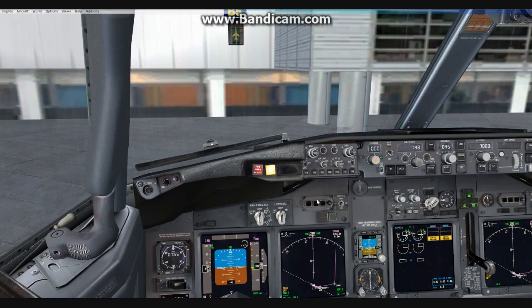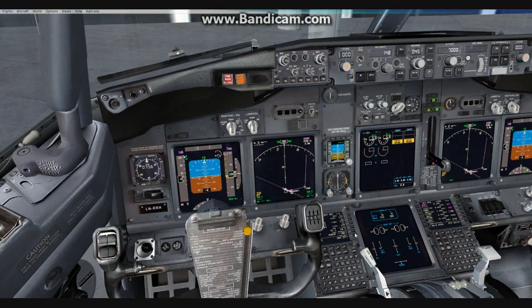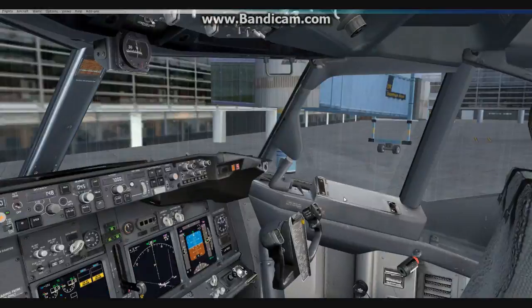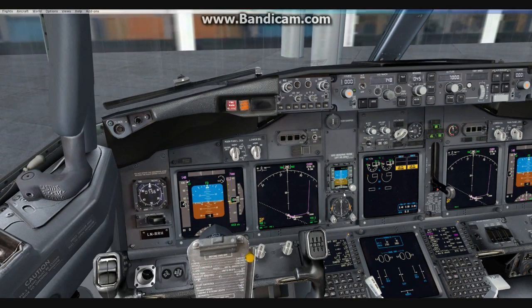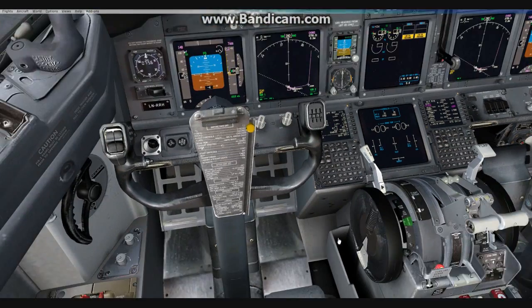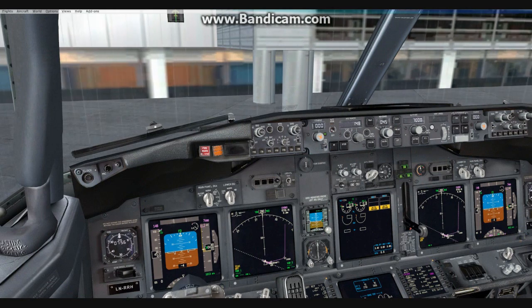Okay, so we're ready for pushback. Gonna tell the cabin. Cabin crew, arms, lights. Start sequence will be 2 then 1. Check. Okay, so we're gonna release the parking brake using my feet. Okay, so here we go.